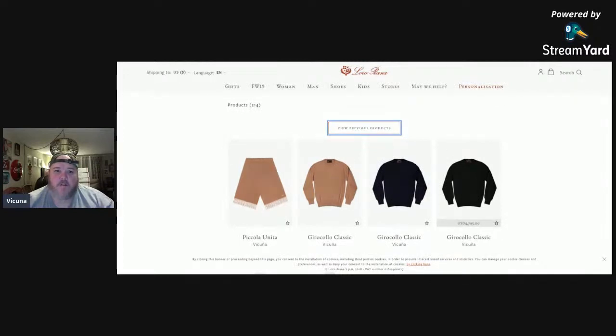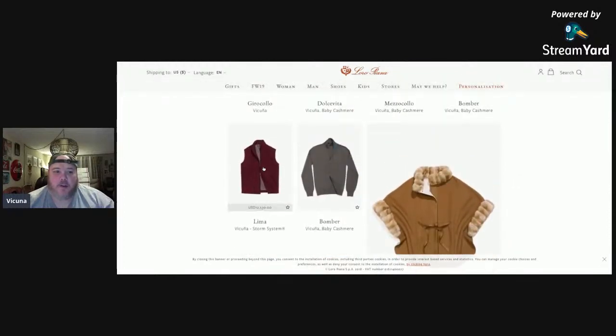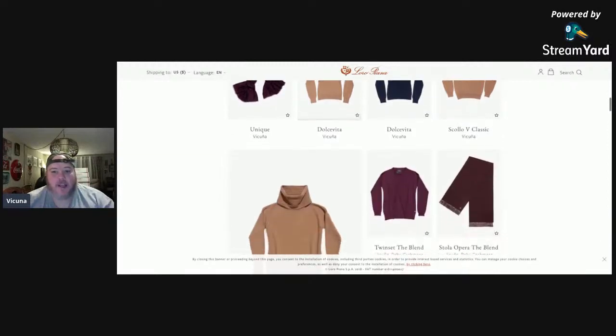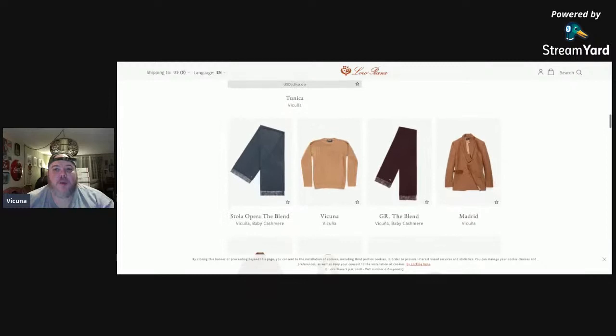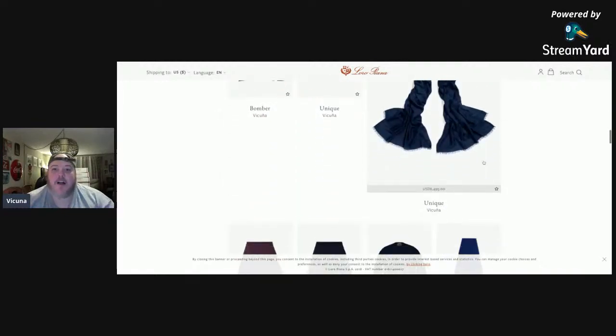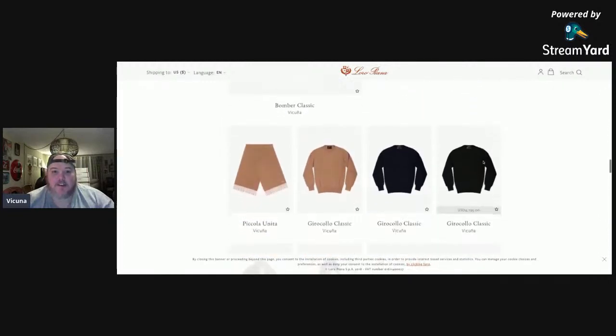They have 214 products total. Here's a vest, $13,000. Zip up like bomber, it's like a sweater almost, $7 grand. Turtleneck, $4,700. Like, this stuff is crazy. And I'm surprised they have. Here's a woman's like blazer, $18,000. Sometimes this Loro Piana website is crazy to see the stuff they have on here.